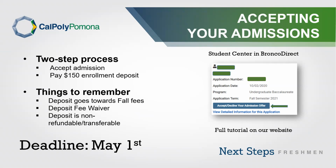To accept your offer, you will need to log into your Bronco Direct and visit your student center. There is a full tutorial on our website that gives step-by-step instructions on how to do this. The $150 enrollment deposit does go towards your fall tuition fees, and if you do qualify for the fee waiver for the enrollment deposit, when you accept your offer, you will not be charged the fee. Please keep in mind that the enrollment deposit is not refundable or transferable, meaning that it cannot be transferred to another person or to another CSU.